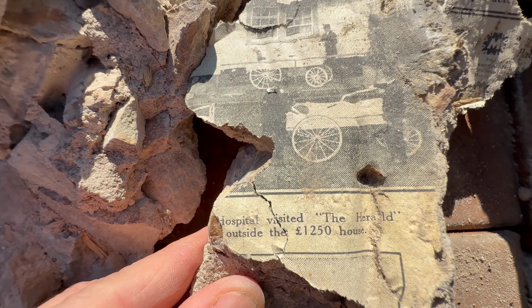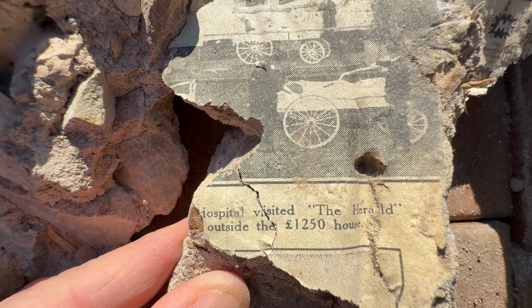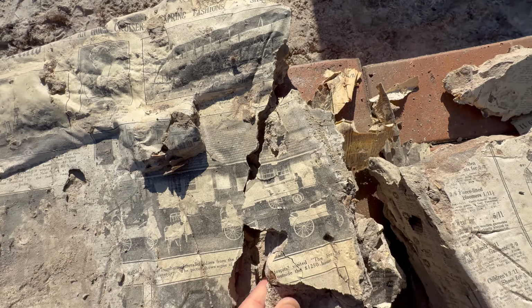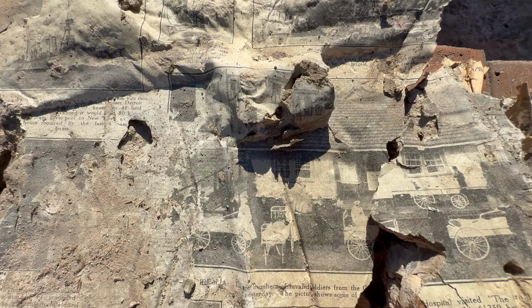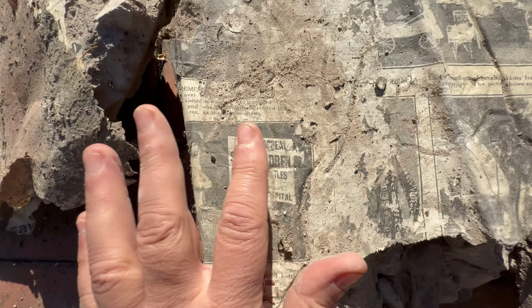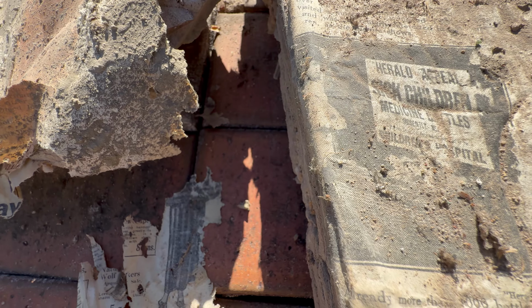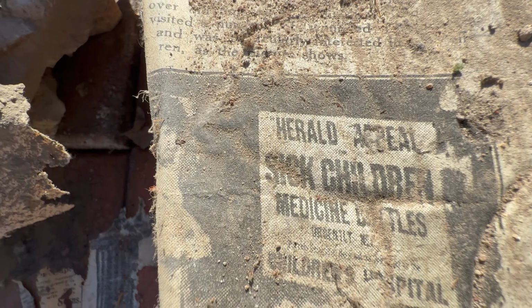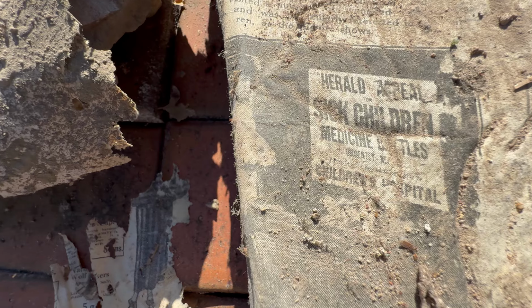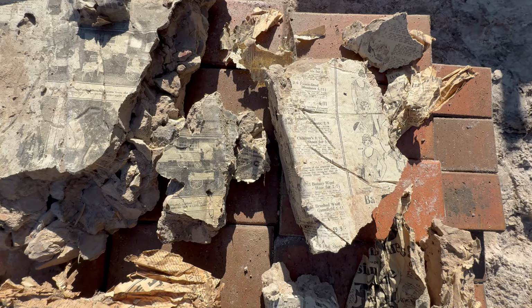So it says here, the Herald something outside the 1,250 pound house. So that is obviously part of that there. And let me read some things here for you. Herald appeal, sick children, medicine, Children's Hospital. It's probably the Children's Hospital Drive. And then you've got the fashion pages here.